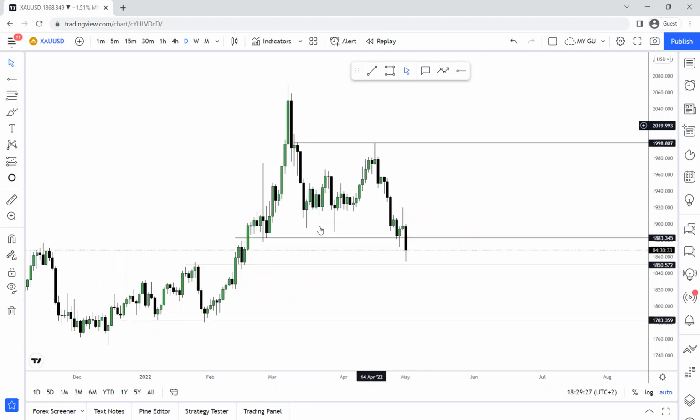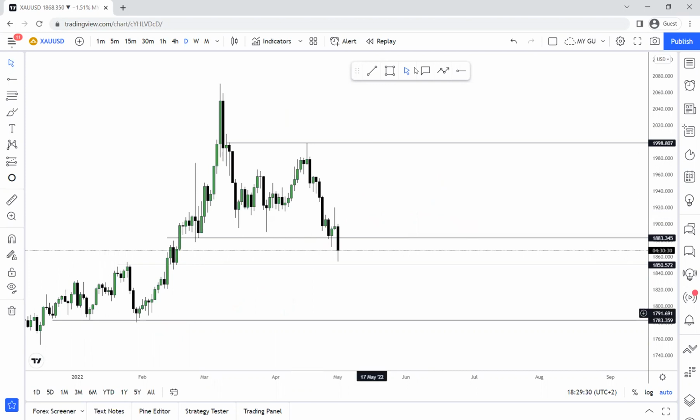All right, still the same analysis from the higher time frames. We are watching our price around this area, if it's going to reject or if it's going to break through. And this area is the area that if price stays below, price should always go lower. If price goes lower below this area, it will always go lower.